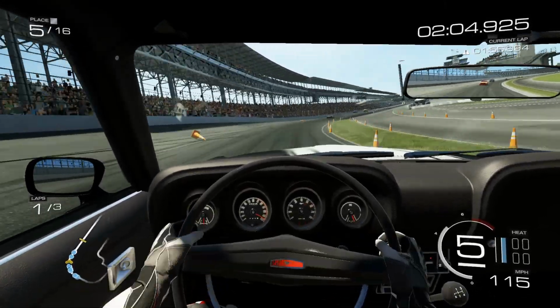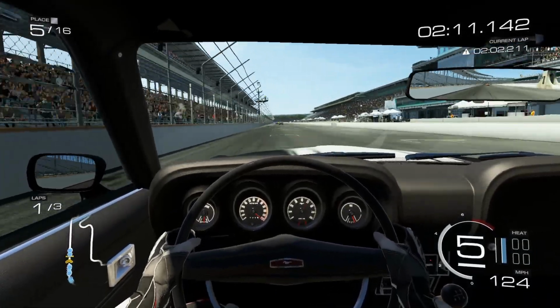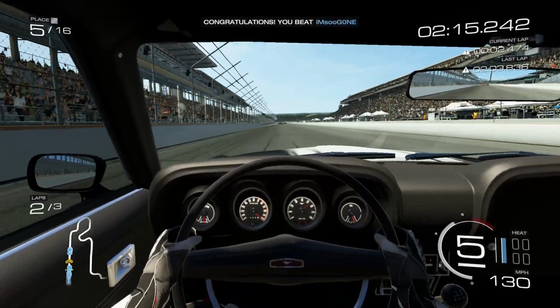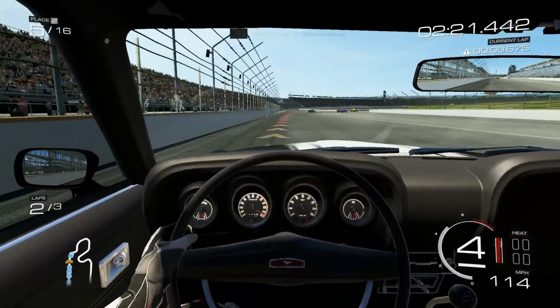Oh my god, I'm skidding. Cones. Cone almost killed me. Right, I'm up into 5th place. Got a silver. I feel like I might need to do some upgrades to this vehicle a little bit, maybe, to make it a little bit more feisty and better on the turns.